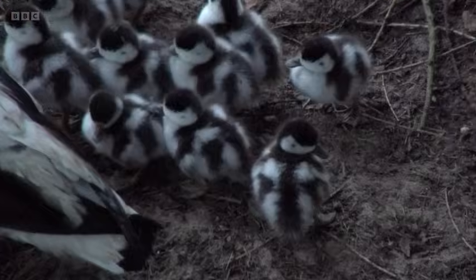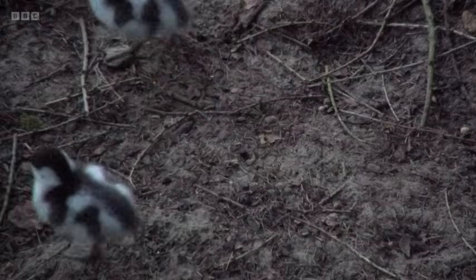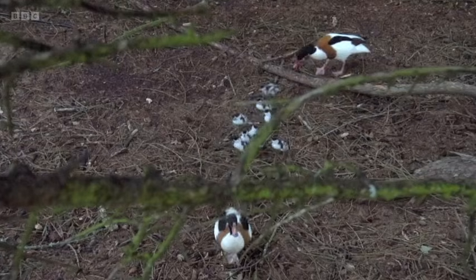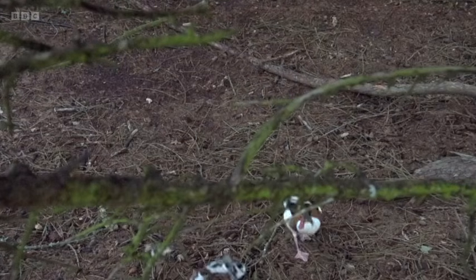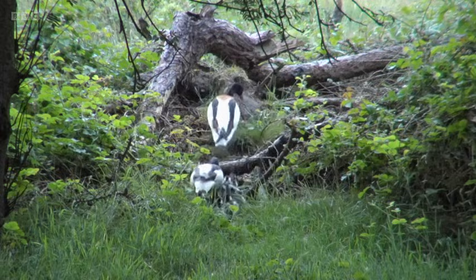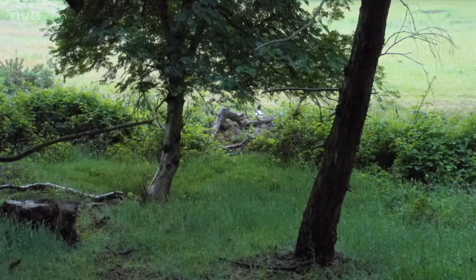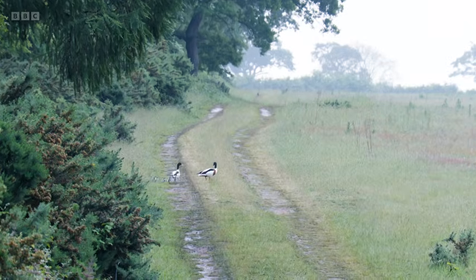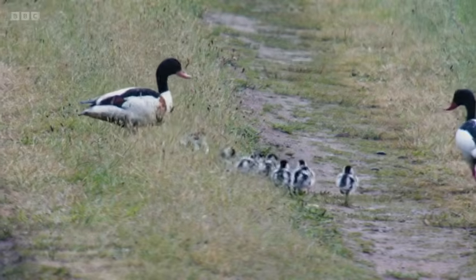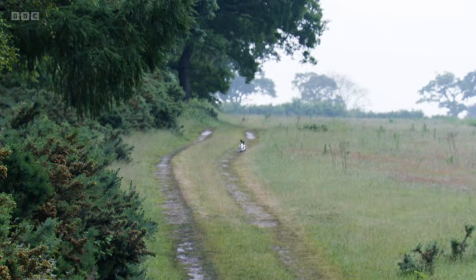Fortunately, the male and female shelduck come back and they're going to escort them out to the marsh. The marsh is about 860 metres away. So this is quite treacherous. And that's why you've got one at the front, one at the back, watching out for predators, showing them the way. And so we watch those 10 little ducklings waddle off to the marsh along the road.